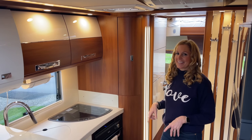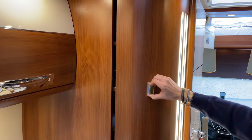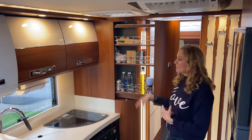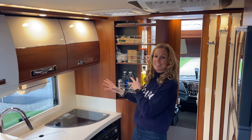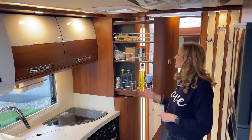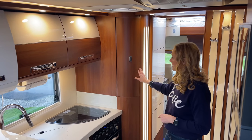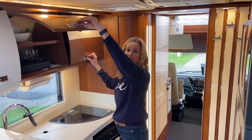So now we're in the kitchen area. Again, storage. I've got one of these at home and it's brilliant. It's great. So handy. Spices and all your little bits and pieces you want for when you're cooking and making some amazing Jamie Oliver recipes. You've got everything to hand. Obviously, we're not living in this, so we've just got our teas and coffees in it. But great. Excellent. Nice, big, deep cupboards.